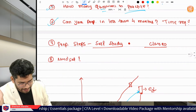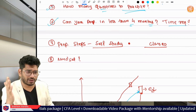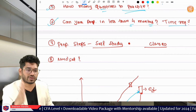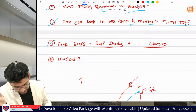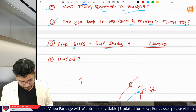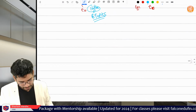Can you prepare in less than 4 months? Yes, you can prepare. We already discussed this. Students are able to clear the exam in 4 months, 3 months, 2 months also, right? Then preparation steps for self study and the mindset. Preparation steps are very simple.